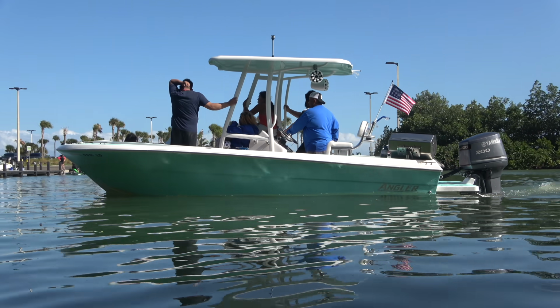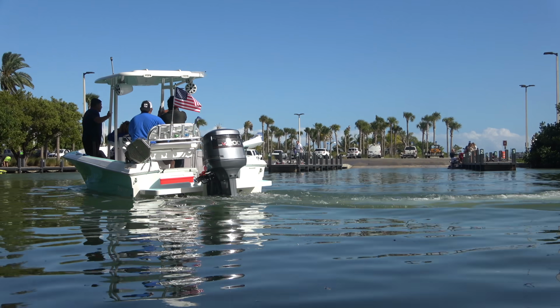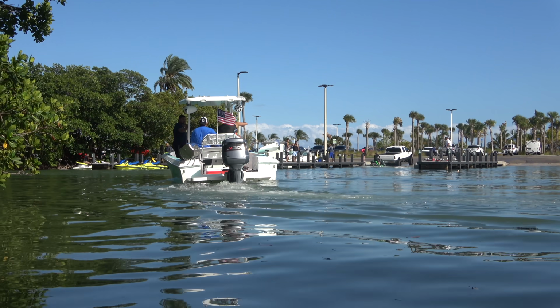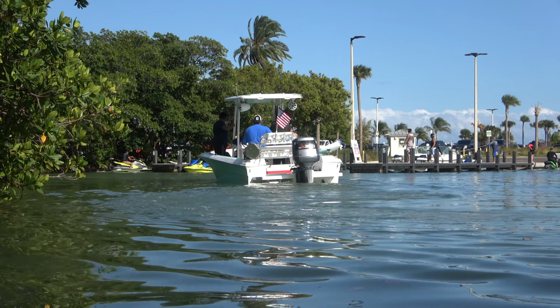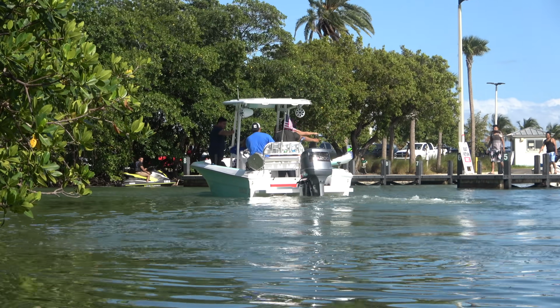So our crew's coming in, but our captain's been a little frisky with the throttle. He's kind of been all over the place as he's been trying to figure out which ramp he was going to go to. But it looks like they finally decided on one, and we're going to go ahead and make a final approach. At least they've got some lines out. It looks like he's got some help.